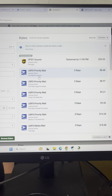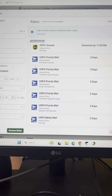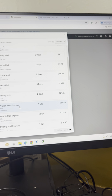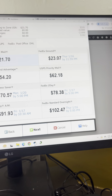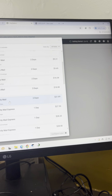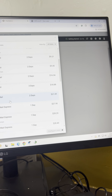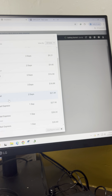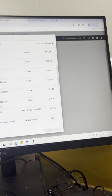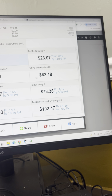Flat rate envelope. Gotcha. So that's for a flat rate envelope. We wasn't all too bad. They still kind of got us a little bit on the priority. But again, this is a subscription-based monthly charge for these services. They kind of got us on the priority mail. They got it about 28 express, and our priority mail is about 62.